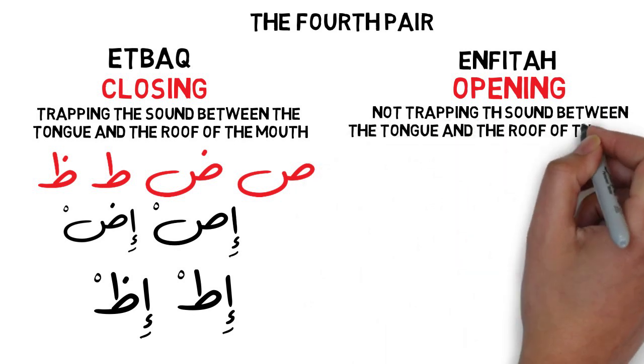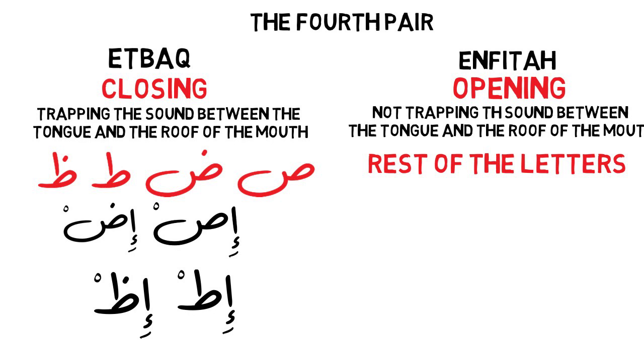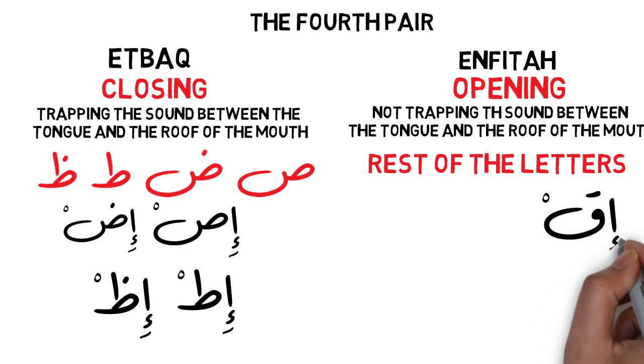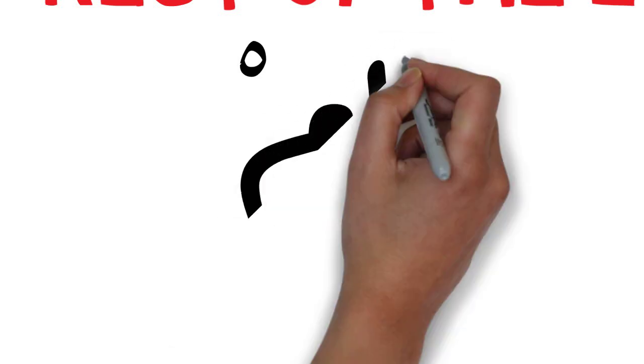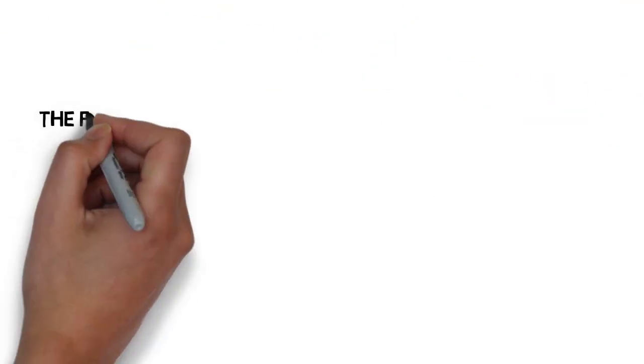Infitah is the opposite. It's not trapping the sound between the tongue and the roof of the mouth, so it's obviously the rest of the letters. Let's look at some examples. For example, qaf, iqqa, iqqa. Although you're moving your tongue, you're not really trapping the sound. The sound just comes out. And then you have im. The tongue doesn't play much of a role in it, so it's obviously not an etbaq letter. We also have a letter like ha, which is ih. Again, the sound is flowing. It's not trapped between your tongue and the roof of your mouth.